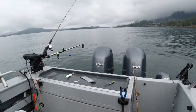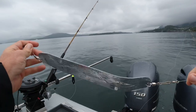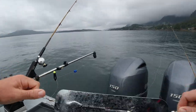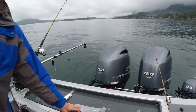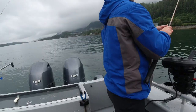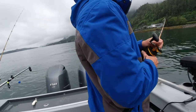So what the heck's up with these things? I've seen these things, but I don't even know. It's sort of an attractor. Gives the bait some action. Walks around in the water. I see those things and I'm like, king salmon rig right here. Interesting. Compared to anything you use, this is all just like.